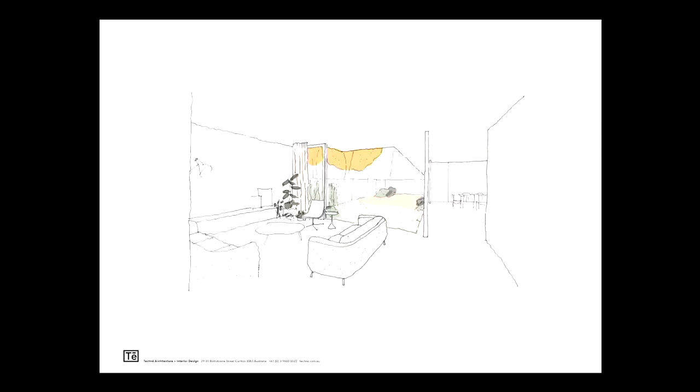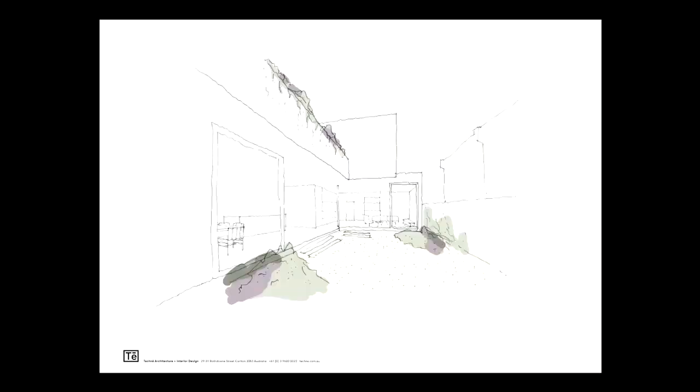The early intent was obviously to create this open-feeling living space which could spill out into this courtyard. It could be filled with an abundance of greenery and not only have views across the courtyard but down from above.